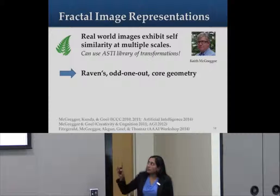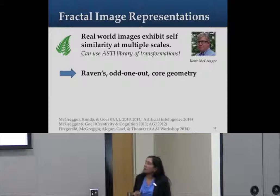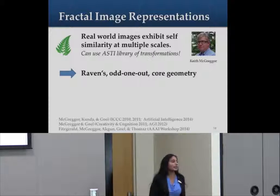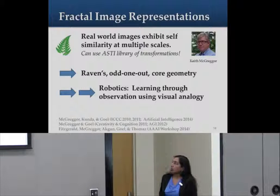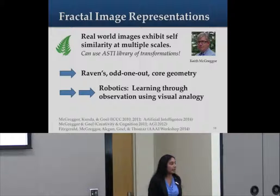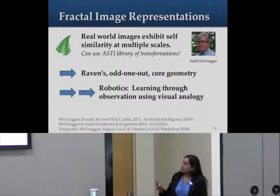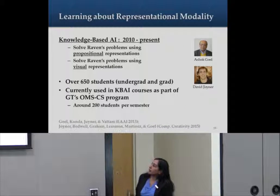Keith used these representations to look at solving Raven's test problems and also a couple of other visual cognitive tasks, extending this work on how far you can get using purely visual representations. More recently, Keith's work has been extended by Teska Fitzgerald and Andrea Tomas to look at whether we can use these kinds of visual representations to support imitation learning in robots. So it's very exciting to me to see this research moving forward.